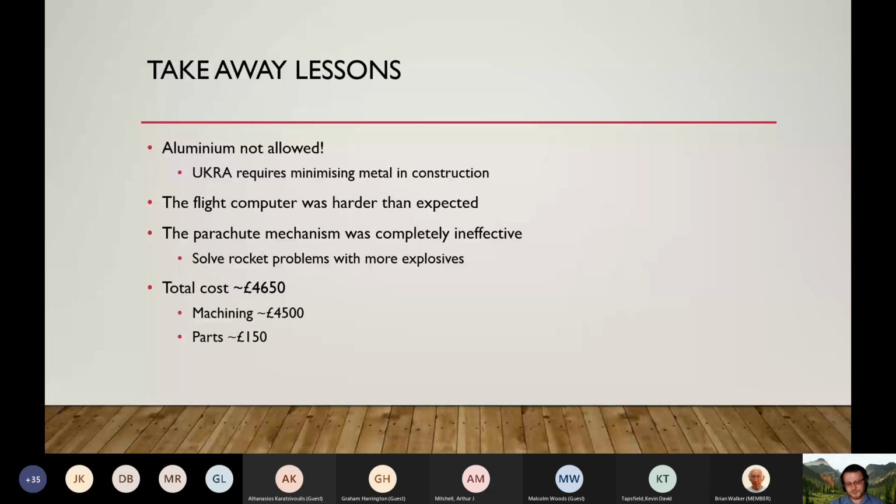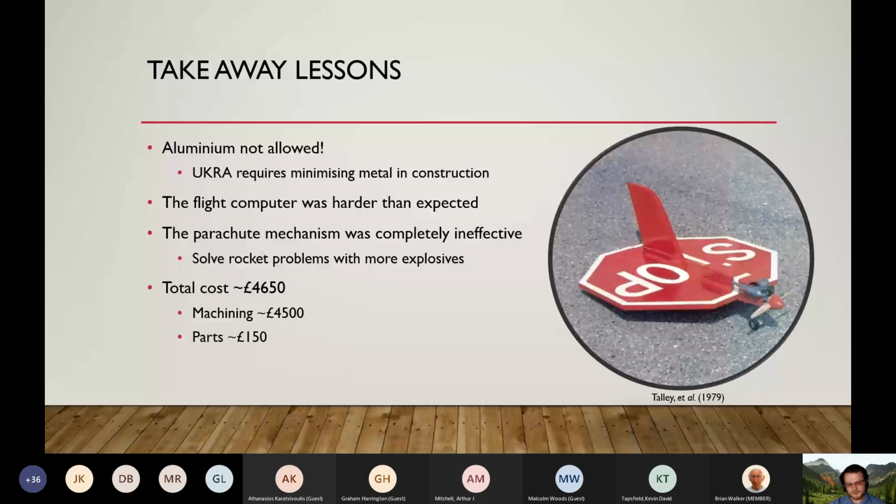The final issue with that rocket was that it was actually quite expensive. The machining cost alone was about £4,500. The rest of the parts came to about 150, so the body of the rocket was a hugely significant part of the cost. Now, essentially, that rocket was a flying stop sign. There were lots of points in there for improvement, and lots of learning moments to take away.